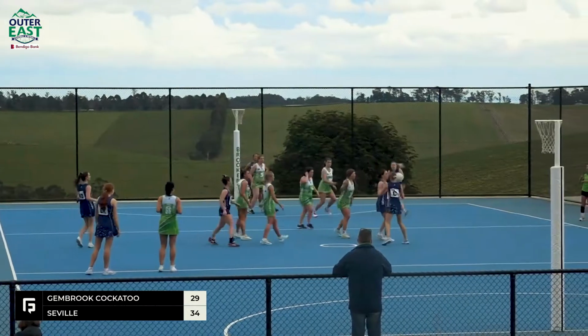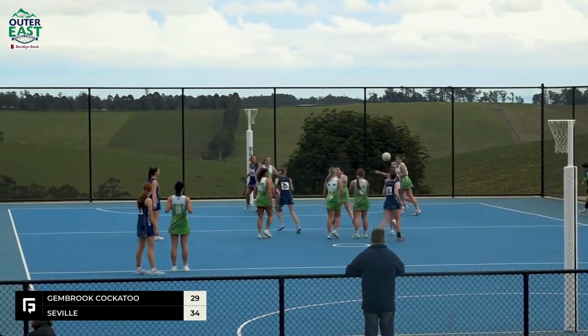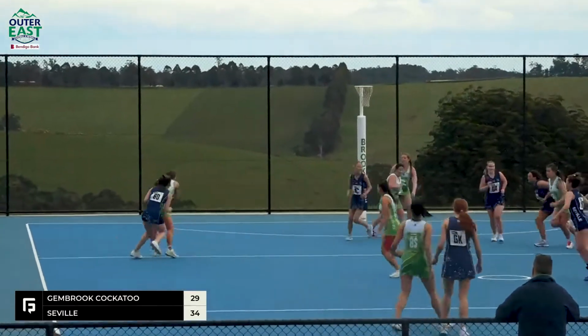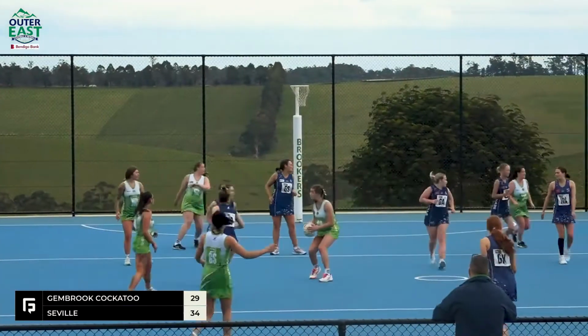Wide pass here that time. That's a good one there from Minnie. Worked the ball inside. Bowden knocked it away. Bell read it well. Good pass here to Munnelly. Munnelly looks about.